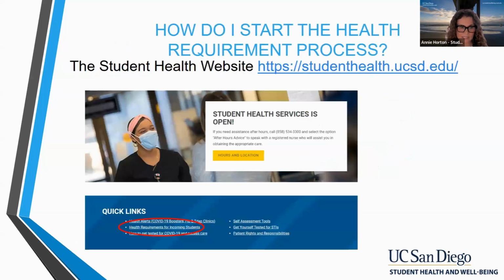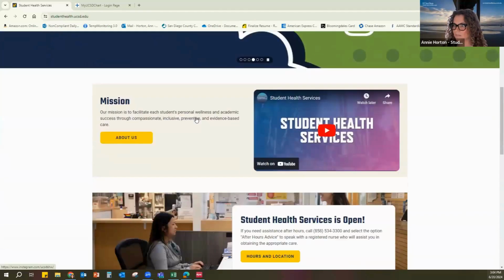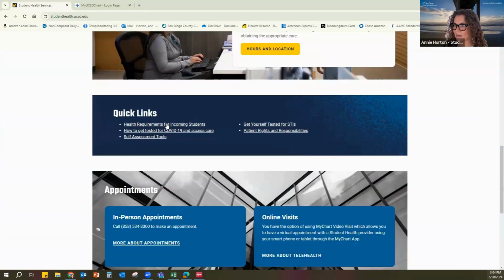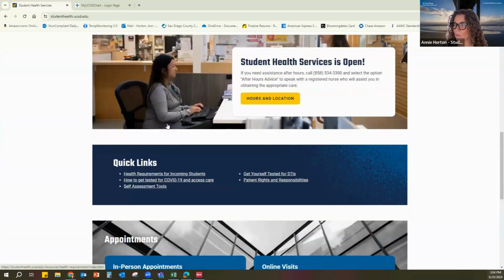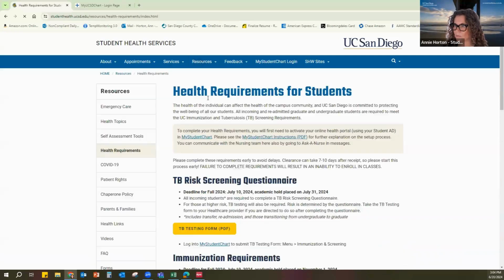Starting the process, as both Helen and I talked about, is really going to our website. I want to give you a quick tour of our website so that you know where to find all of our information. On our landing page, there's several ways to get to the information that you need. There is a quick link down here, health requirements for incoming students, or it can be located in resources, health requirements. So there's two ways of quickly getting there.